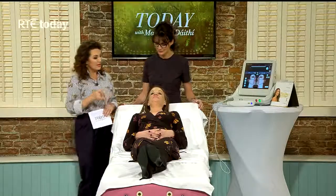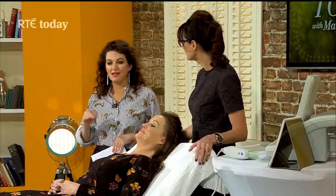Yes, now, Ultherapy, explain the principle behind it. Well, Ultherapy is an ultrasound treatment. We use it as a once-only treatment to lift and tighten the skin on the face, the neck and on the chest also. Really, really good. So you get very good results and it's not invasive.